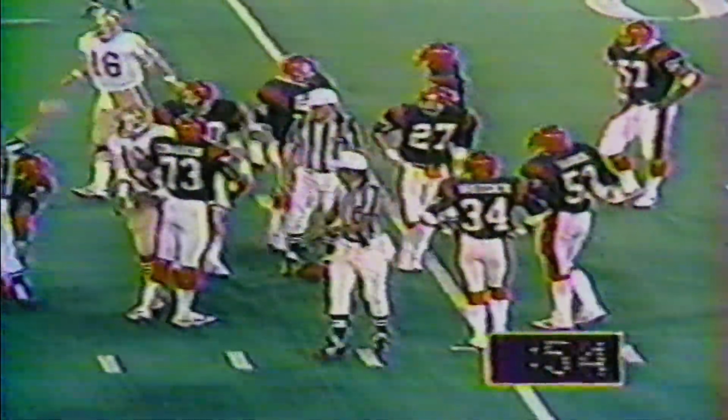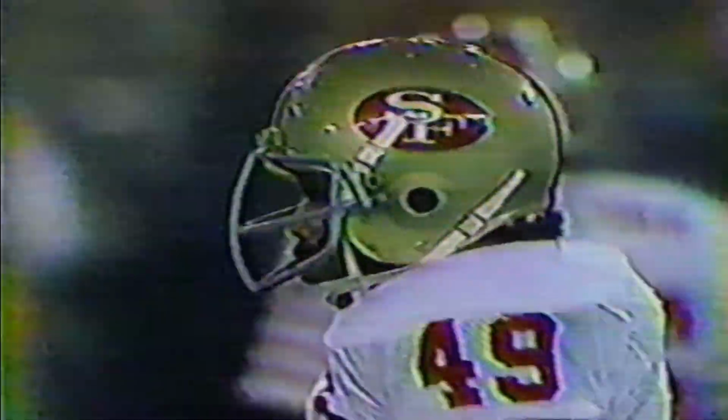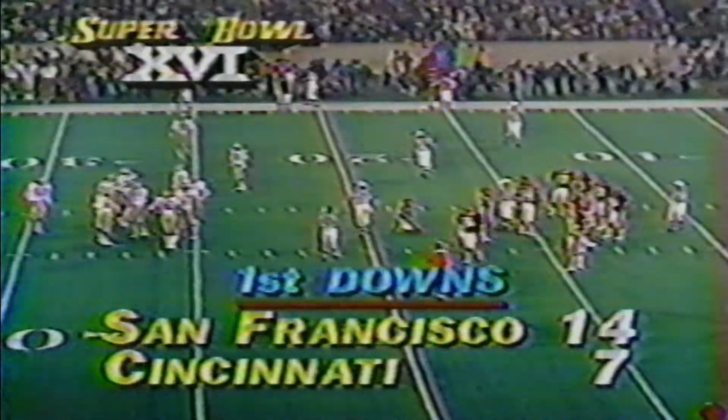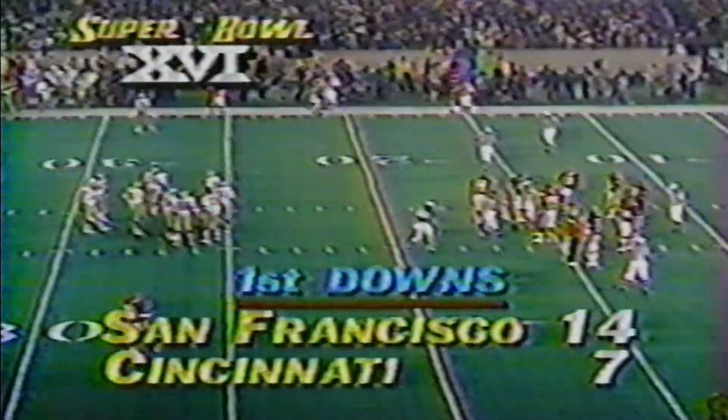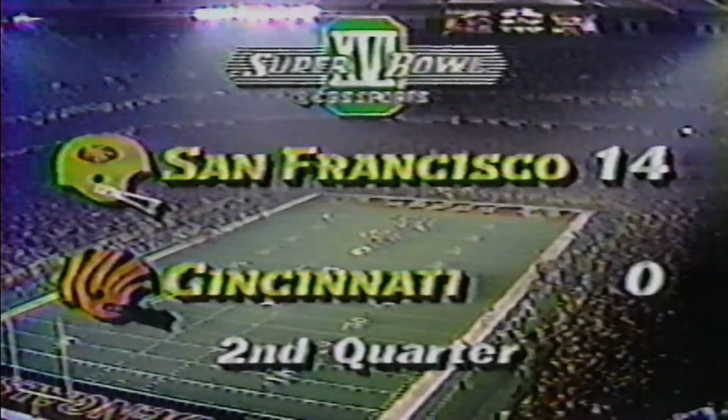Second down from the 22. Solomon in motion. Handoff Cooper. Earl Cooper rolls down to almost the 15 before Ross Browner trips him up. Well, the 49ers having their 3 timeouts left, they can really run the clock down. They let a little of it go. They're taking a timeout right now, but they would like to get a score, and when they do, not leave any time on the clock for the Bengals. San Francisco's first down total doubles Cincinnati, 14-7. The score does better than that. The 49ers 14, the Cincinnati Bengals nothing.